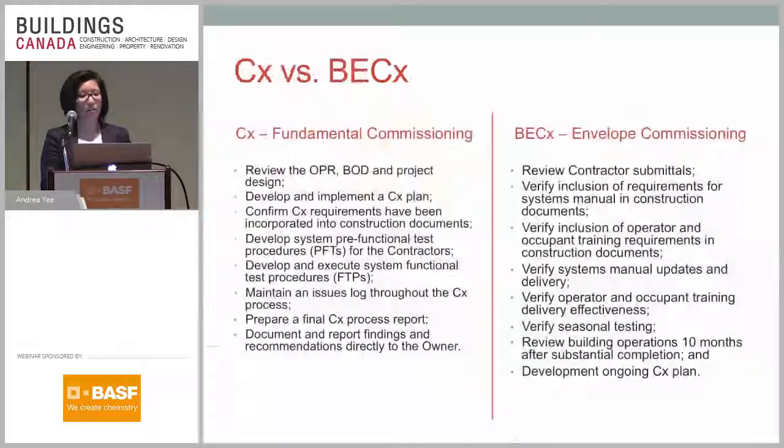So on the left here, these are just some of the requirements for the general commissioning process. As you can see right at the top, the first thing you do is review and help the owner develop that OPR and BOD, and help develop and implement that plan. And then if you want those optional credits, that's where you can engage an envelope commissioning agent to help review contractor submittals, do testing, review manuals, etc., and help prevent those risks that we were talking about when it comes to building envelope design.